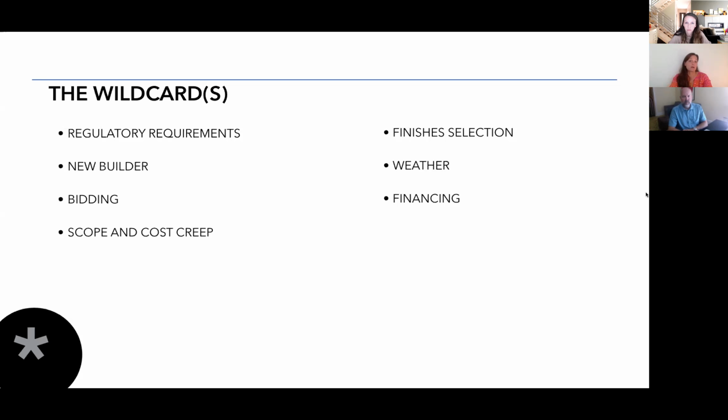So just to wrap up wild cards, the last two are weather is a wild card potentially. Obviously, this is a much lesser factor when you're doing offsite construction. We can set our homes year round. We can bring them into their site year round, having been built in a climate controlled environment and then brought to the site and weathered in within a day. It's a tremendous advantage, especially in areas that have long, cold winters, such as Maine.